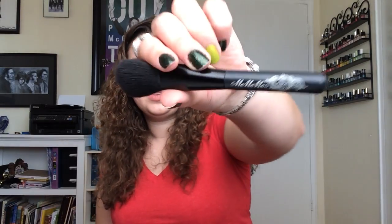And then we get a brush. I feel like Ipsy's pretty decent about giving tools and brushes out. And you do take a quiz, and if you don't like them, you can say that. But I personally really like getting brushes. So this is by the brand Me. And it's kind of like a flat blush brush. I think you could really easily use it for blush.